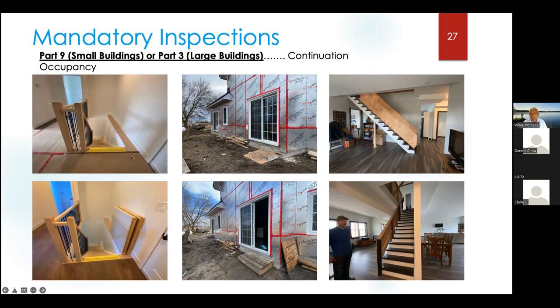So, in this case, we asked to provide a guardrail para hindi makapunta ang mga bata doon sa dulo. Agad sa ganitong case. So, yeah, they put the temporary guard. Then we give them occupancy. So this is one simple idea why if there's a risk, nandun kami to catch it before we give them occupancy.